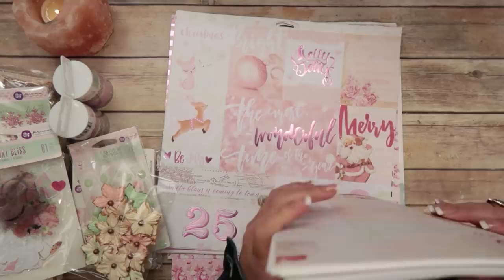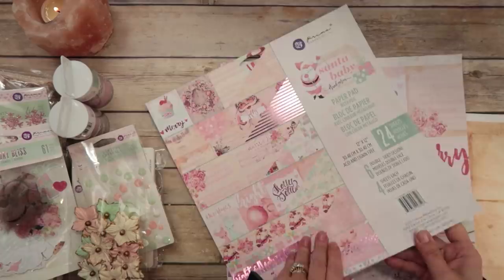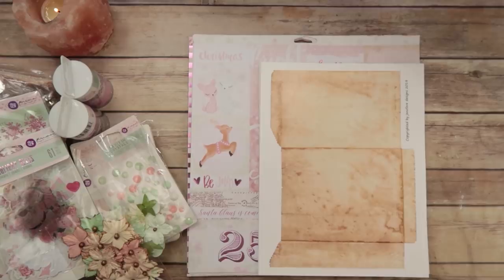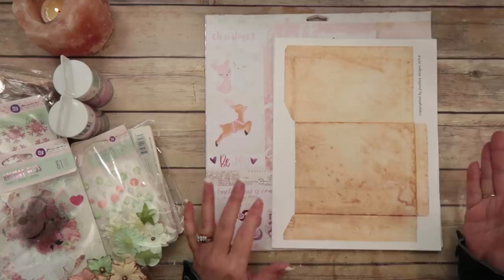And then the extra paper. And then this was even more extra paper that I had. So this is just a hodgepodge. It's more than just one kit. It's a lot of extra stuff. So it will probably be priced a little higher than the actual kits because of all of the extra things you're getting. But it's pretty cool.